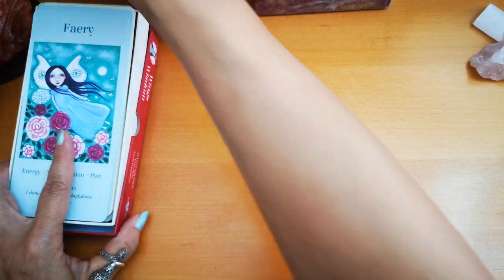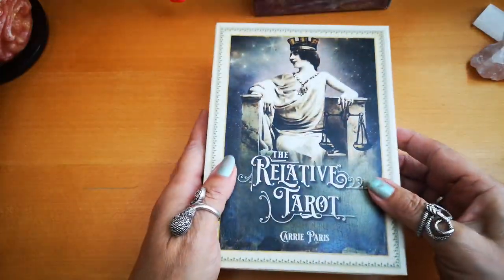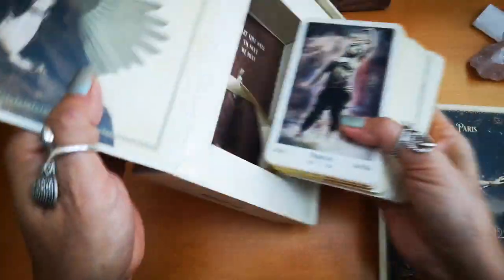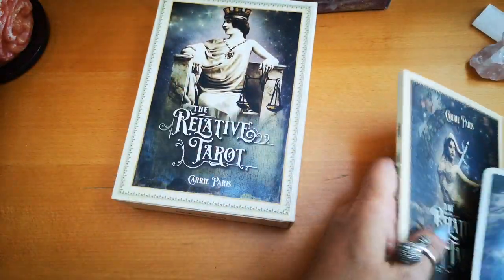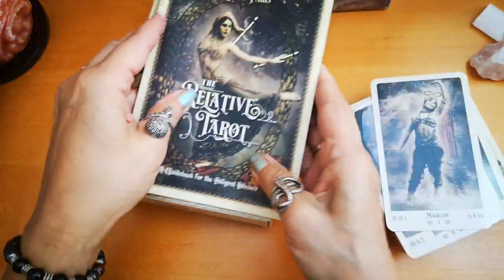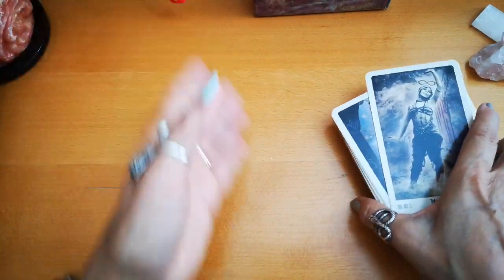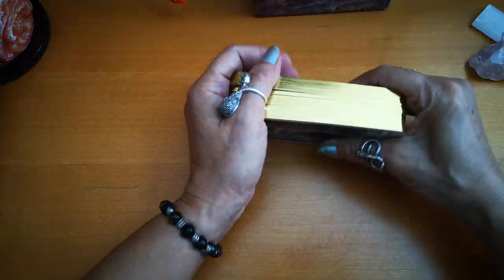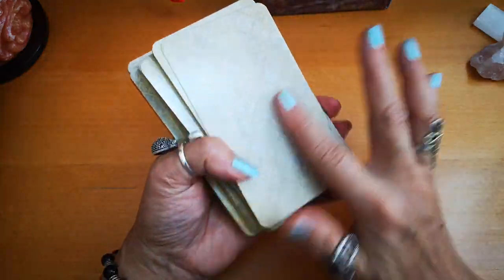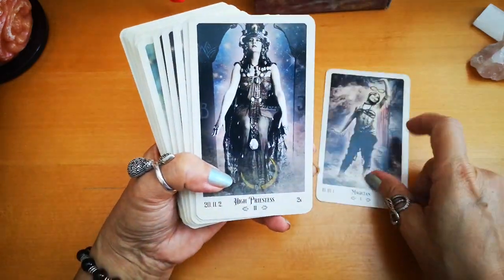And the latest decks I got are these. This is the Relative Tarot by Carrie Paris. This is a deck that I got from Amazon. And I have not worked with the deck, but it is very good quality. And I read some reviews about it. It's like a vintage deck. And it's written that it connects you to your ancestors. And the cards are beautiful. Good quality. These are the backs. This pale beige, and it is glossy. It's gilded in gold, and it is very nice.